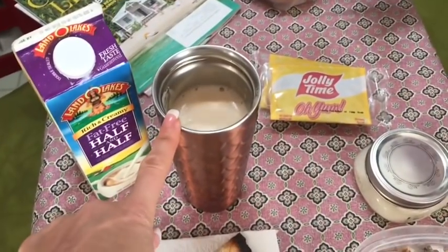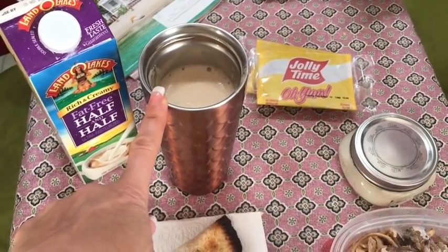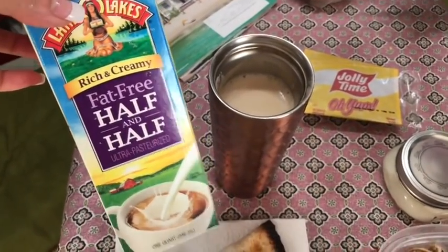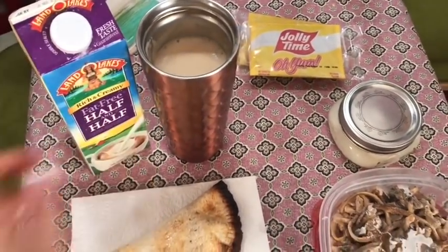First of all, my coffee. I have two Nespresso capsules for 0 smart points, 3 tablespoons of Land O'Lakes fat-free half and half for 1 smart point. So coffee is 1.